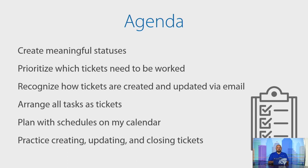Planning the schedules based on your calendar. We've talked about some features within the My Calendar previously, but we really want to drill home how important it is to work from your calendar, especially if you have an office that might be transitioning into work from home or a lot of admin work within the office.